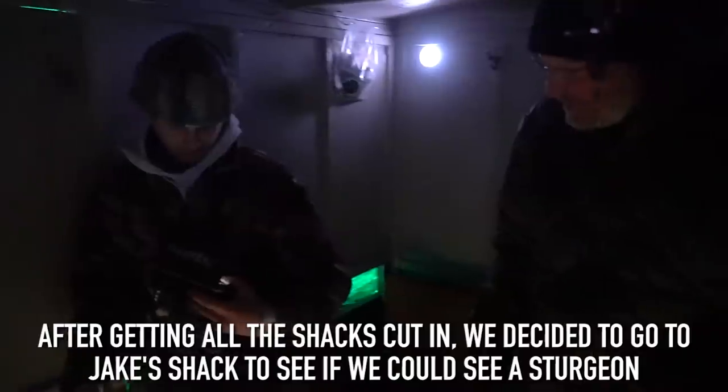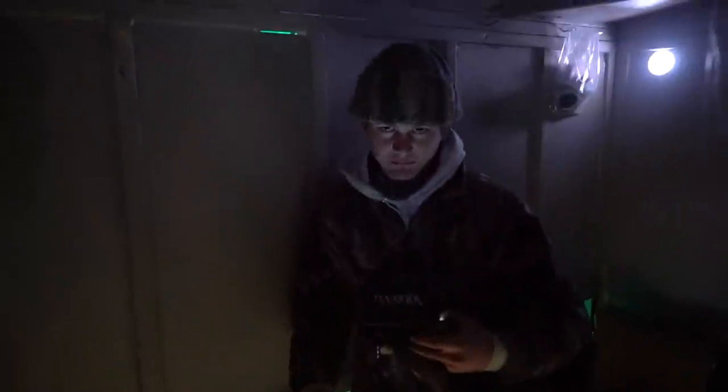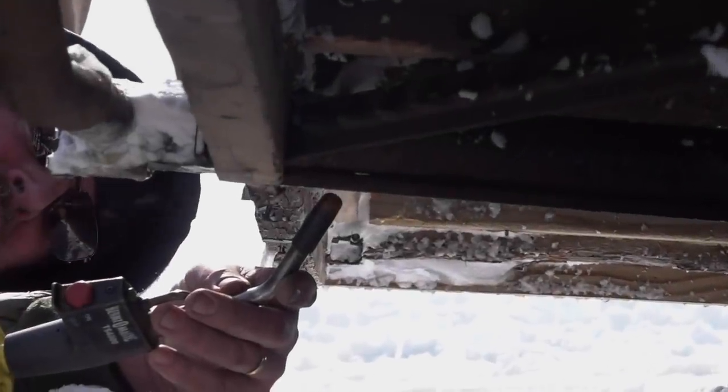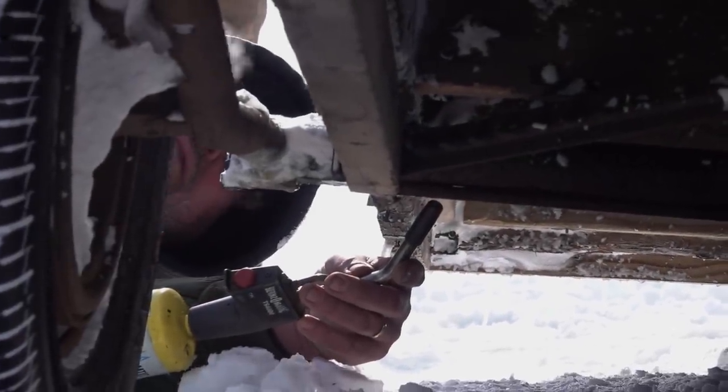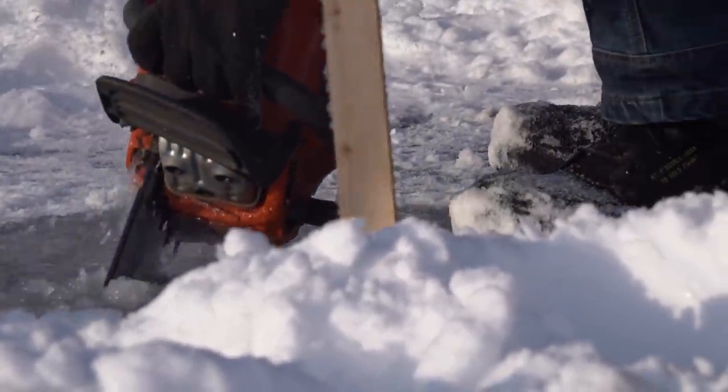Hey, she's cold outside. You don't want it to look natural, but sturgeon aren't into natural. They're curious. Curious fish. You ever heard that before, Ten? I've heard curious fish before, yeah. How'd today go? How'd the cutting go? Today went really good, really fast. Really nice saw. Scott had a nice saw this year.